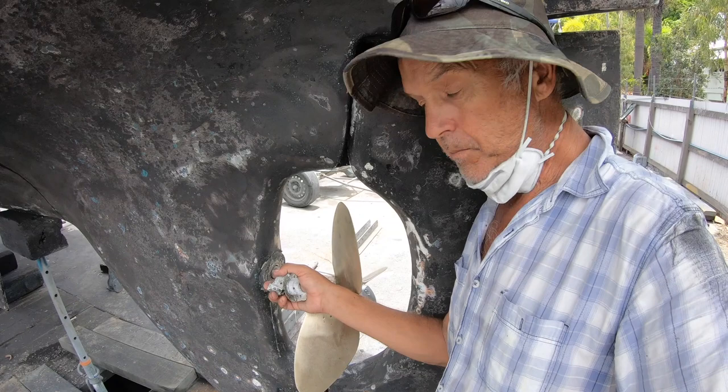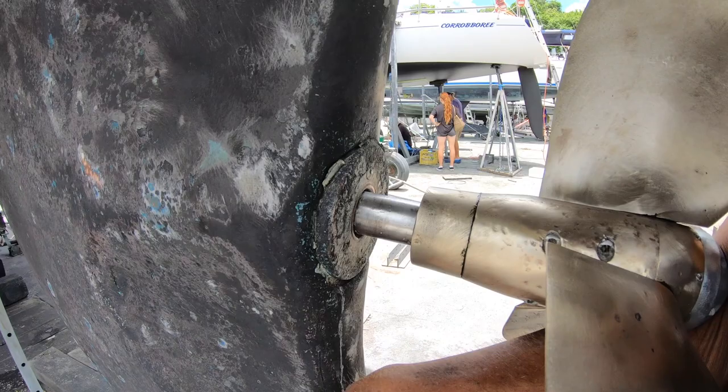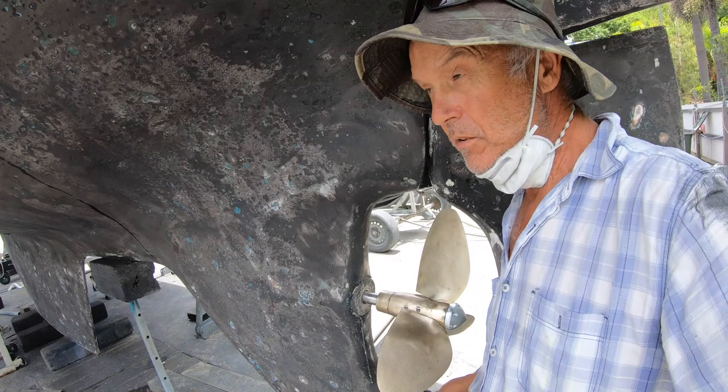I thought I was going to need to replace the coupler fairing, but it's another thing to watch if you can, and how much play there is. I'd say that's just under a millimeter of wear, which is exactly the same as it was 3 years ago, so I'm not going to change it.